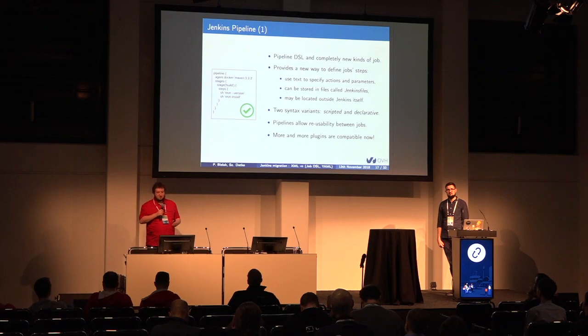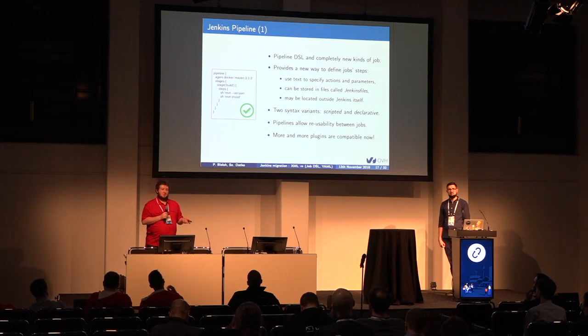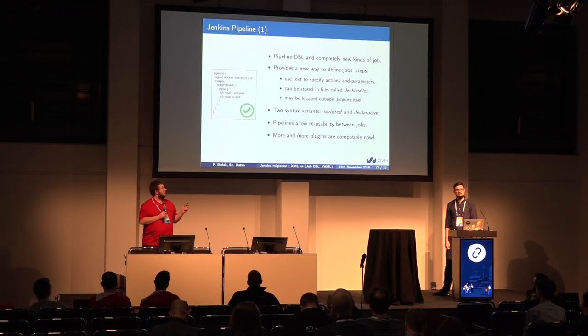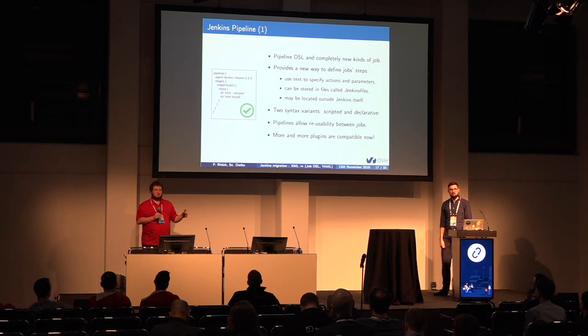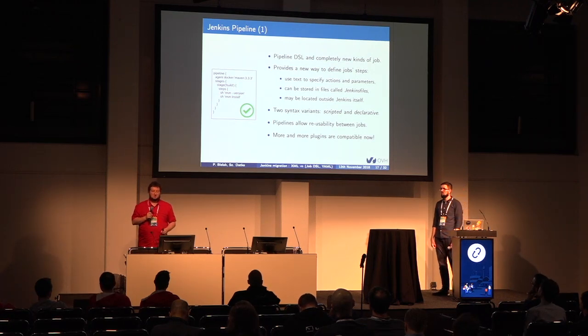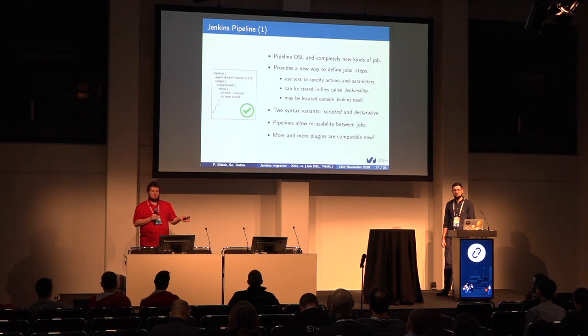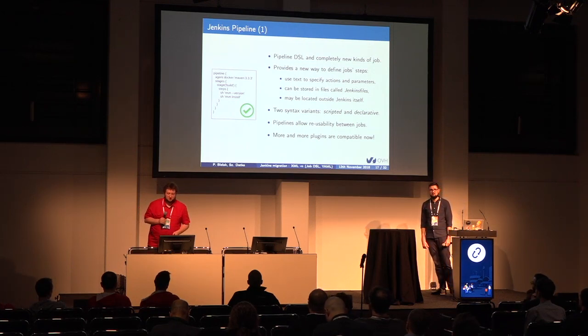And one important notice here is that when you will be looking at pipelines documentation, please be aware that there are two syntax variants, one called scripted, the more traditional one, and more similar to Groovy, and new one, declarative, it's more similar to YAML. It's claimed to be more flexible and powerful. And last important notice is that as pipelines are completely new kind of job, the existing plugins, if you want to call them, have to be pipelines compatible. Okay? Thankfully, there are more and more jobs that are now compatible, so it's not that bad.